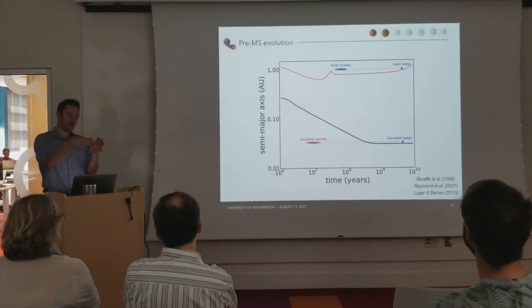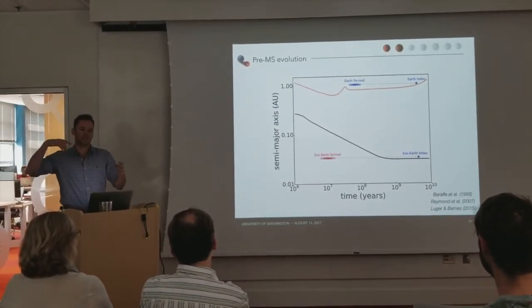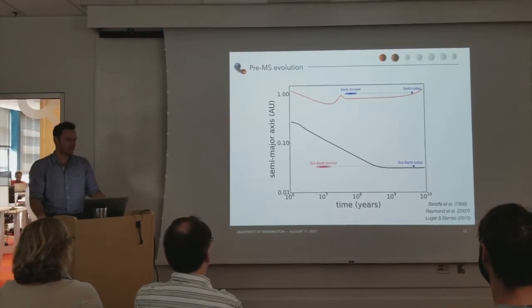The habitable zone is closer to the star, so you're deeper in the gravitational potential well of the star. Orbits are much faster, and so accretion timescales are much shorter, and planets form earlier. And so that's even worse.